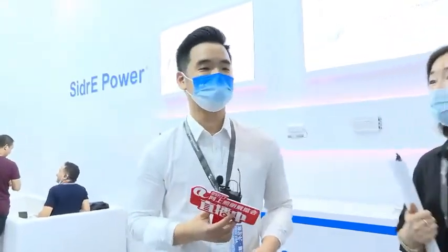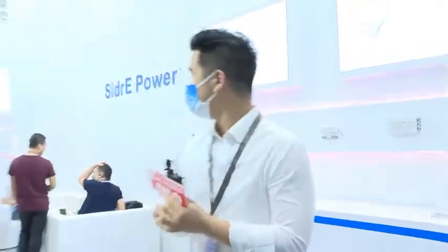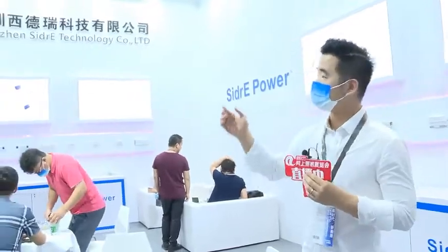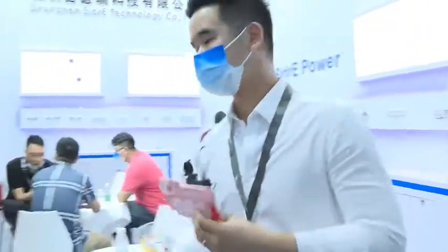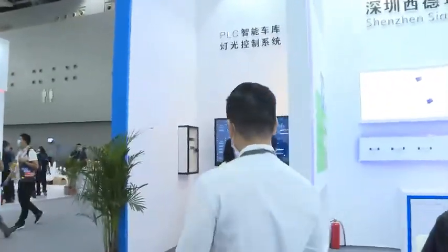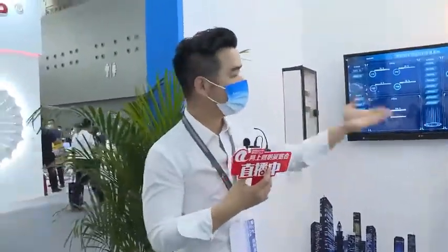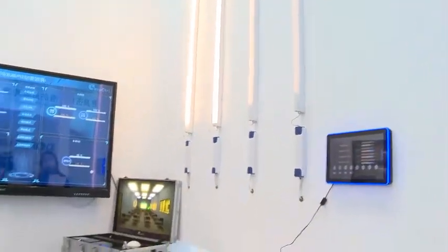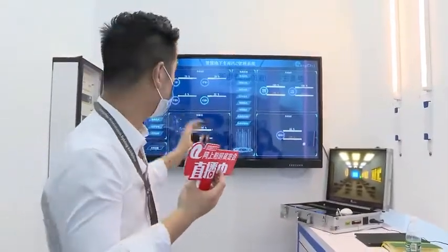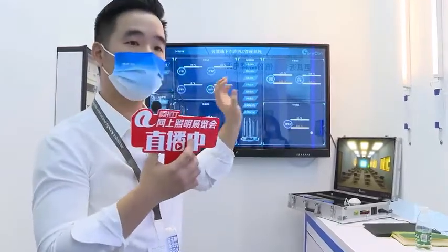Good morning, everybody. We are the SidrE company, and we specialize in emergency power packs, tally and PLC drivers, and recently our PLC lighting control systems. So here, with the implementation of our PLC drivers, we can give each LED lamp an addressable IP address that will let us adjust their settings on our control systems. We can adjust their dimming lighting and also the color temperature.